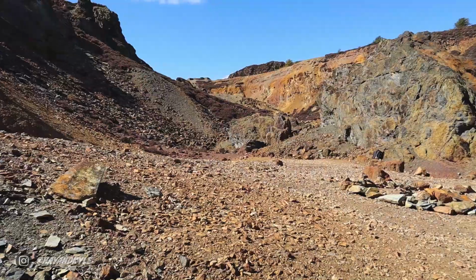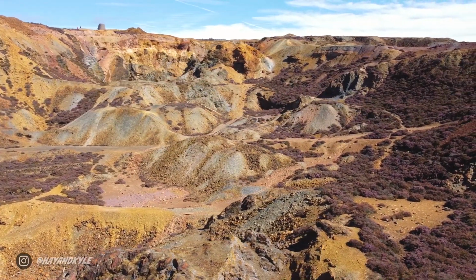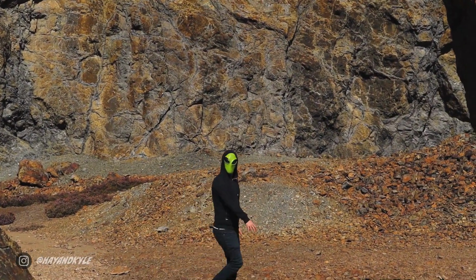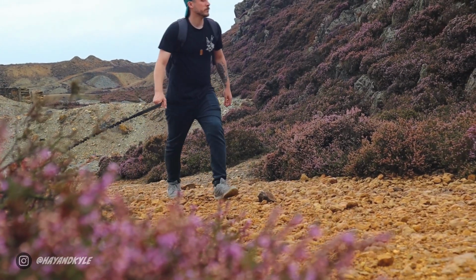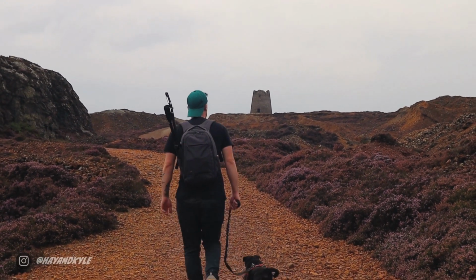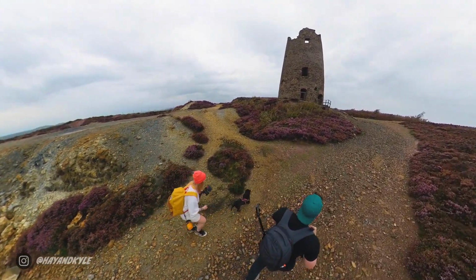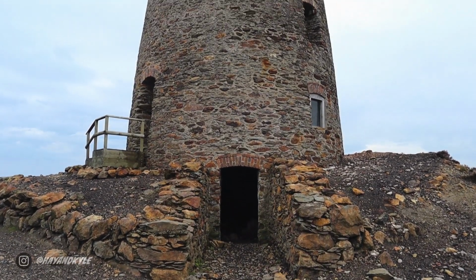So as you can imagine, this is the perfect backdrop for some science fiction films, and apparently there's a scene in Mortal Kombat Annihilation that was filmed here, and also Hidden Whales, a BBC documentary, came here to film underground. So interesting stuff. I can see why they'd pick this location for filming. It's just incredible, really. Okay, this is it. We've made it to the top of Parys Mountain, and this is the giant windmill.